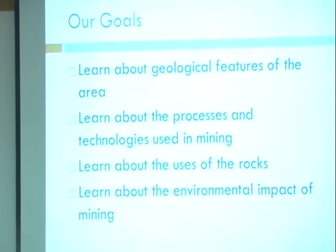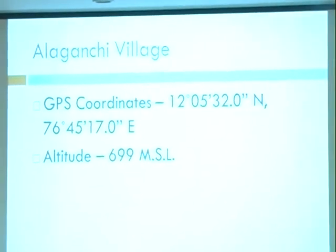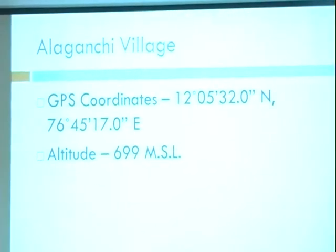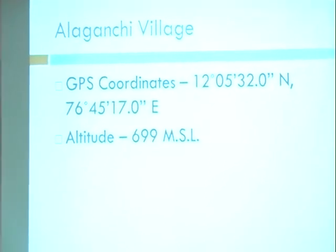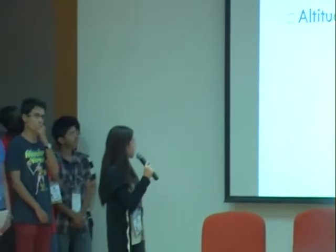So we were first taken to Anaganchi village, which was 12 degrees 5 minutes 30 seconds north, and 76 degrees 45 minutes 17 seconds east. And where we were, the altitude was approximately 699 MSL. So this is just a map of where we were, and we were right there in that region.